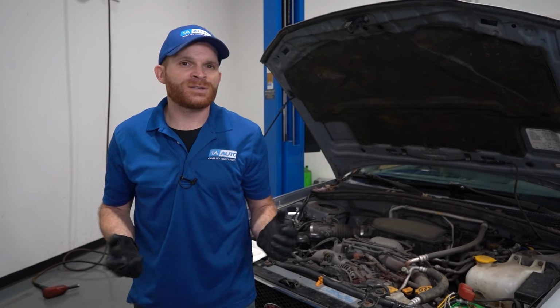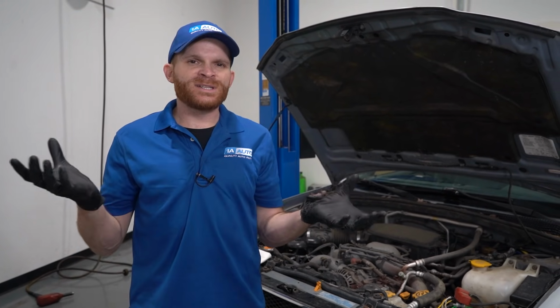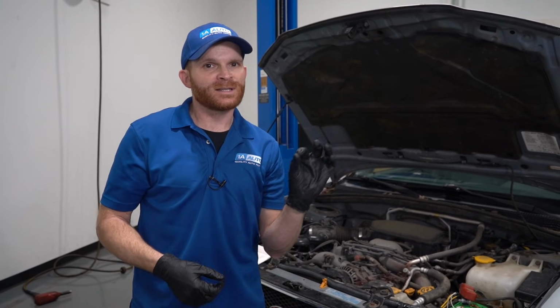Why might you have that much oil consumption though in general? Generally it comes down to the seals. Now inside this vehicle there's going to be some pretty tight tolerances. Now Subaru needed to make their vehicles a little bit more fuel economical. It's super important these days. Everybody wants to go a little further with a little less gas.